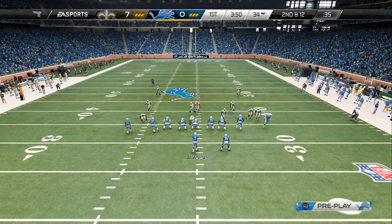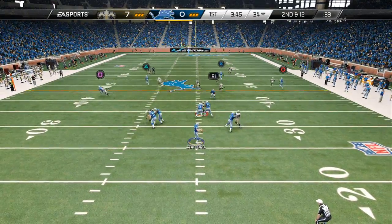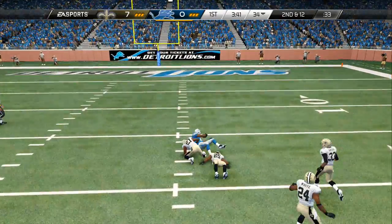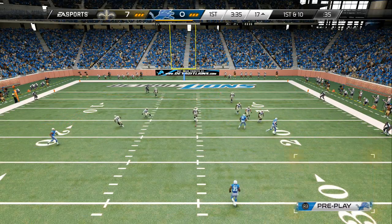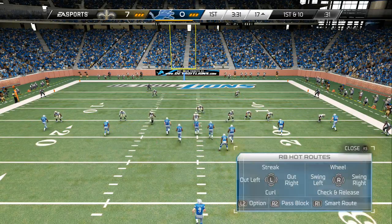He's open. Second down. Long ball to Calvin Johnson. You throw it deep for a lot of reasons. One, you're hoping for the big play, maybe a touchdown, but also you got to think about interference. You can get that a lot of times, but that was a nice throw and catch.